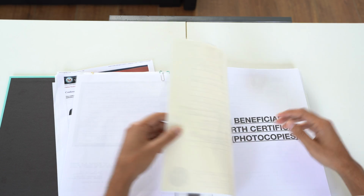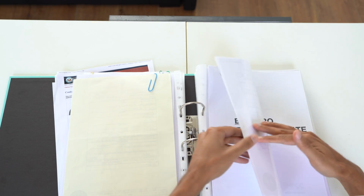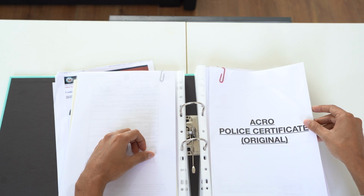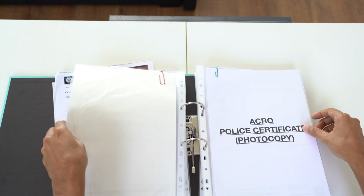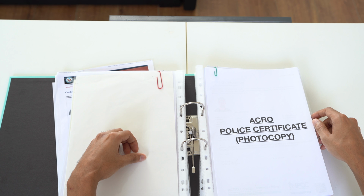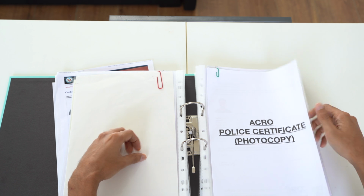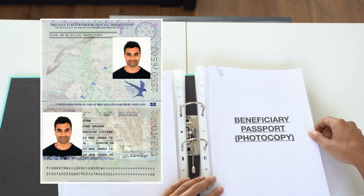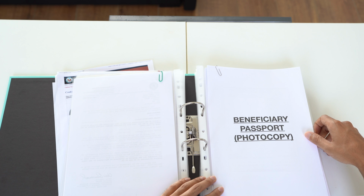We then have the beneficiary's police certificate, which I obtained from my country of residence, which is the United Kingdom. On the following page, I included a copy of this. Also, bear in mind, if you've lived in any other countries for more than 6 months after the age of 16, you'll need a police certificate from that country too. Next, we included a copy of the beneficiary's passport in case, for whatever reason, they ask for a copy of it.